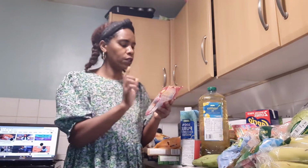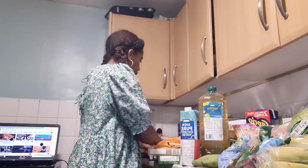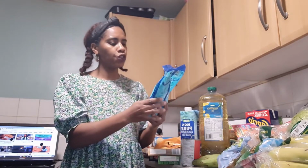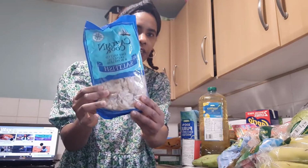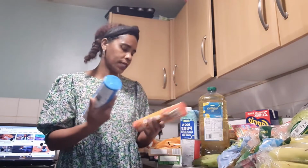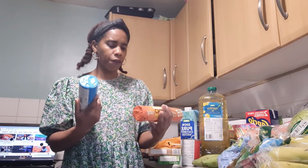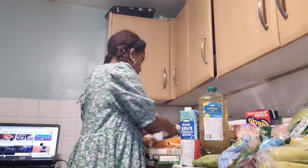I also got some fruit jellies. I can munch on this when I'm watching a movie, or if I'm editing also, I can just munch on that. I also got some Captain Cook dry salted, skinless and boneless salt fish here. And then I also got some rich tea biscuits and some Fox Golden Crunch creams. So these are my cookie jars empty, so I need to get some.